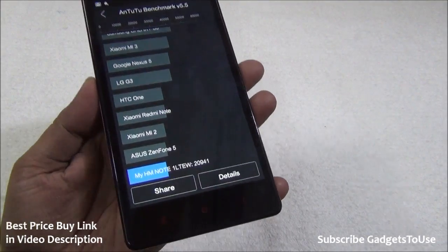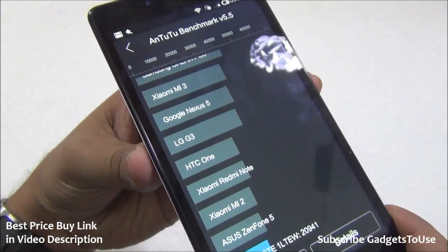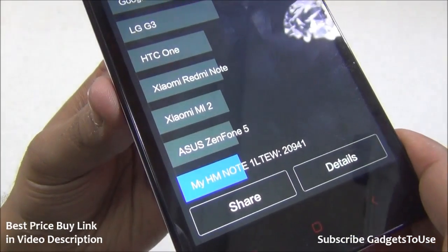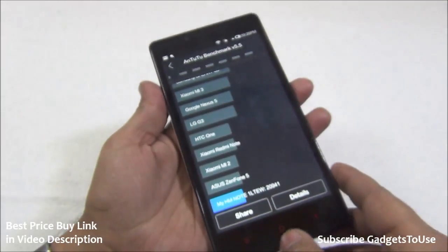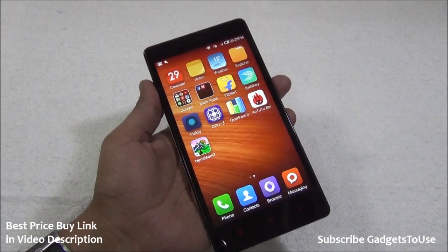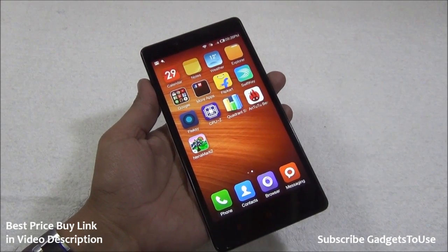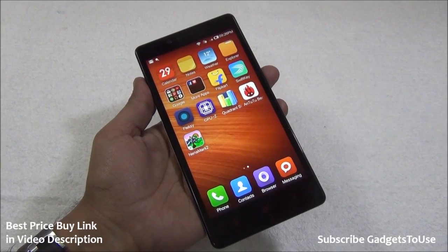On the latest version of the Antutu benchmark utility, we have got a score of 20941, and this device is below the Asus Zenfone 5 in terms of benchmark score. But in terms of day-to-day usage and performance, this device should be good. We will test this device with extensive gaming and day-to-day usage, and tell you what kind of performance you can get on this phone, so we will confirm that.